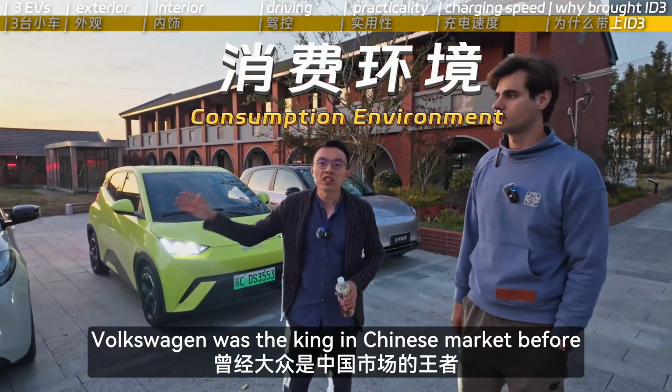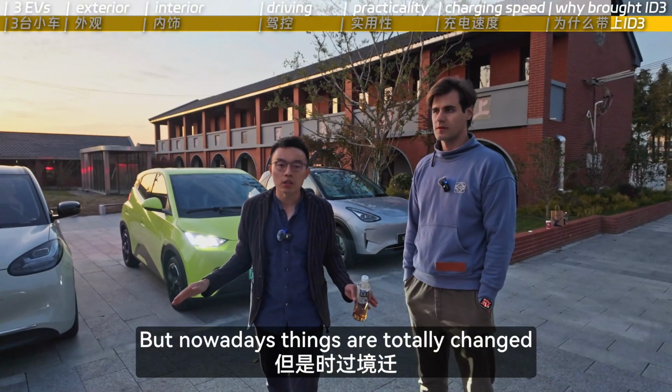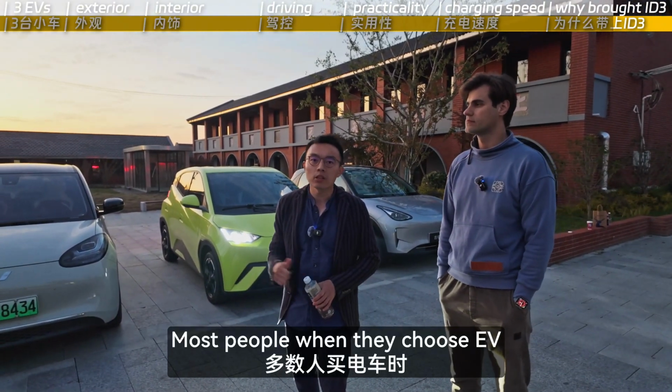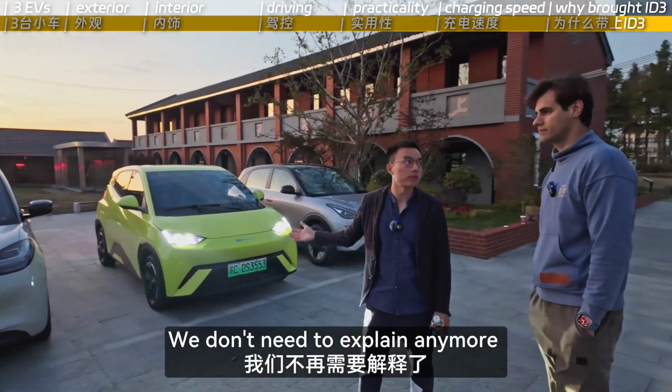So Volkswagen was the king in the Chinese market before. Yeah. But nowadays things are totally changed, especially for EV. Most people, when they choose an EV, they go to local makers. You can see why. We don't need to explain anymore.